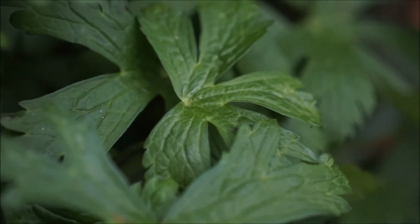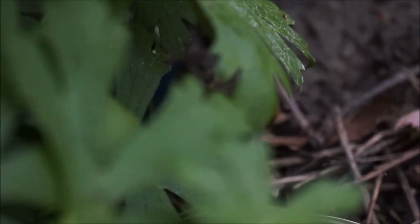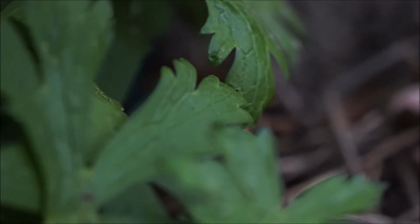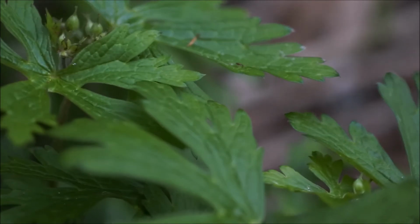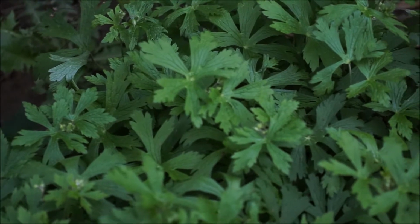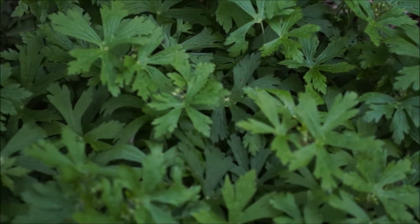Tapinoma sessile. And down here we have a Nylanderia. Another one up here too. Oh, just nectar scraping, little bits of pollen and such that fall down from the trees, or are excreted from the plant, usually on new growth. Some plants actually have pores.